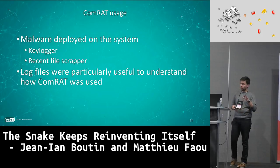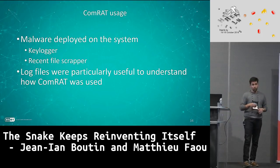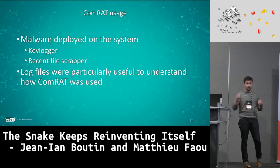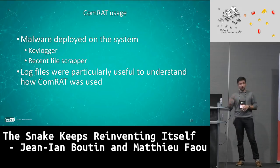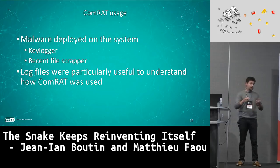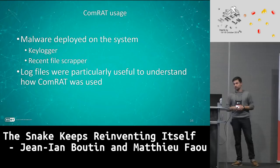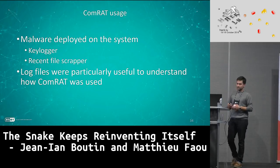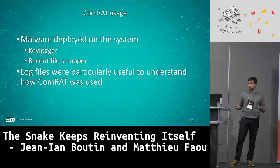So not only Comrade was present on the system, there was also a keylogger, and a recent file scraper that would go in, and every time a new document was saved or created, it would compress it and make it available for the backdoor to upload directly to the CNC server. And the log files were really useful to understand how these guys were actually using this tool, right?